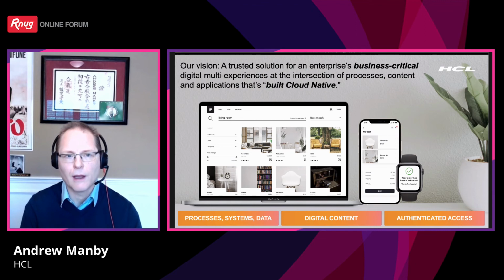Our vision here is to bring them much closer together and integrate them at the intersection of any process, content, and application that's built cloud native. So our goal here is to make it easier for organizations to be able to do these two things in a much more seamless way. We think this will be a game changer for our customers, and also it's a game changer in the market, because no other low-code platform has this, and no other DXP platform has the same capabilities that VaultMX has.